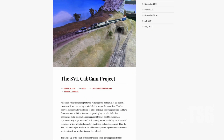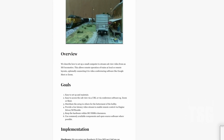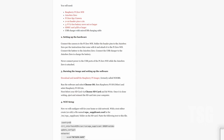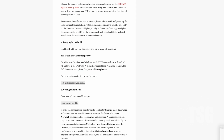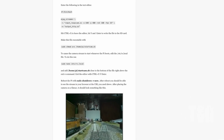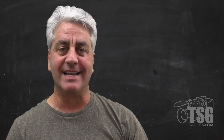Let's talk about the Silicon Valley Lines website real quick here. This is important because it'll bring all the stuff Bernard was talking about into focus. They've gone through the trouble of documenting most of what we've talked about here on the program, both in photos and written instructions, including written code and configuration settings for all the components that were discussed here. Check it out. It's www.siliconvalleylines.com.